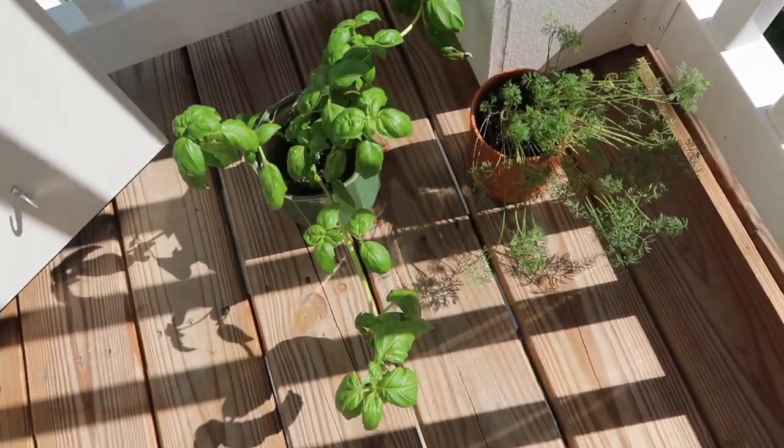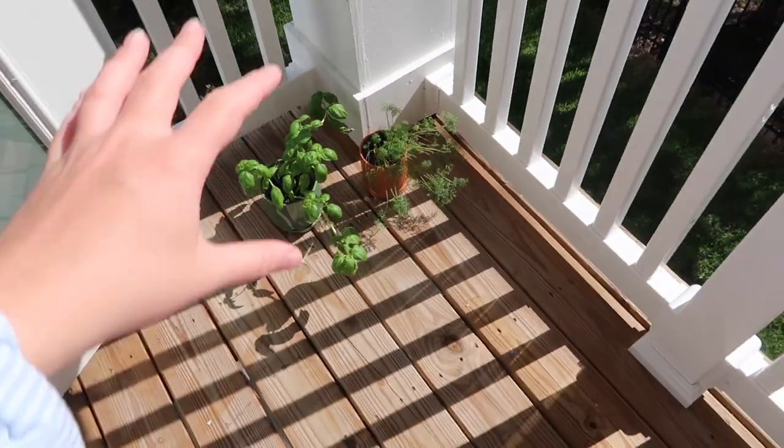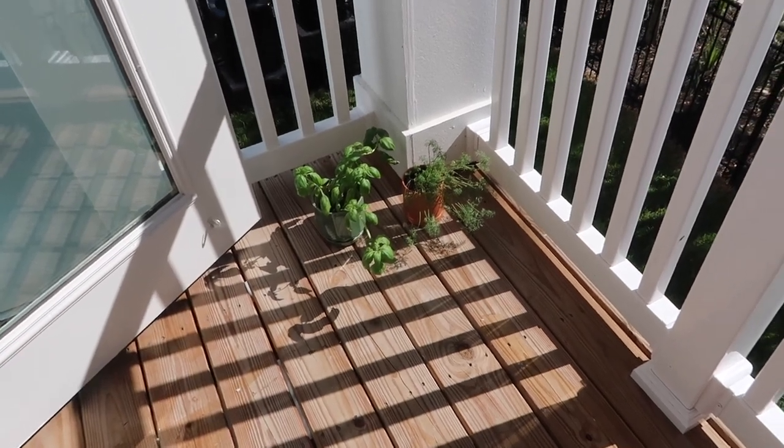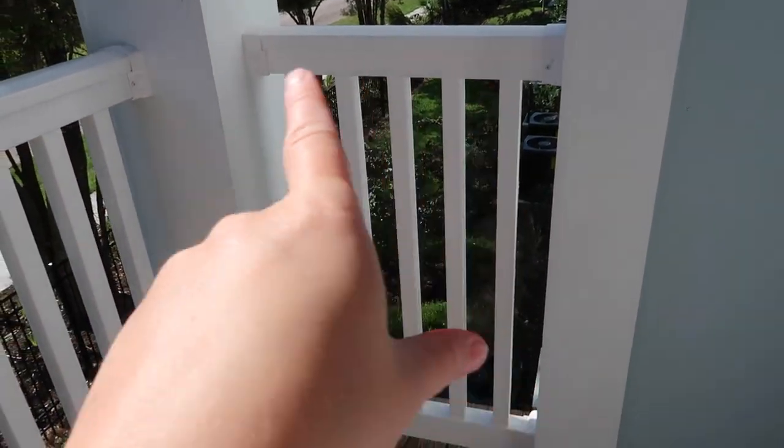We have our little herb garden over here, so we want to get some sort of stand for them, but we don't really know yet what we're doing. And then around the whole railing, we're gonna do some lights. So it'll look super cute.